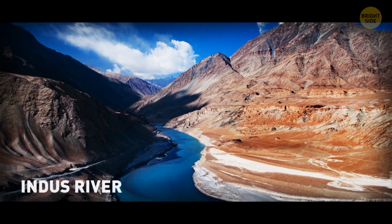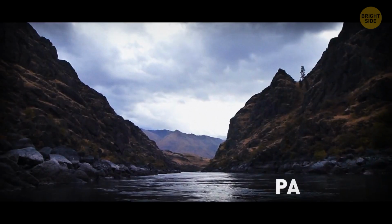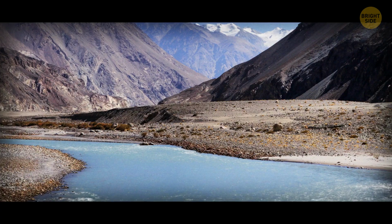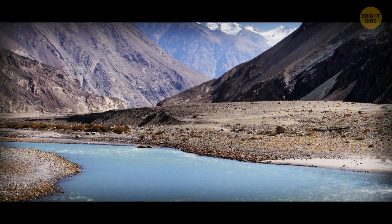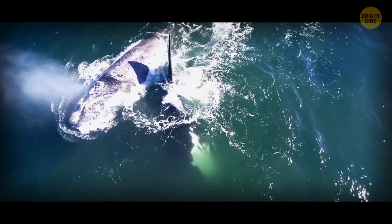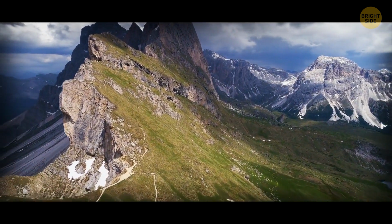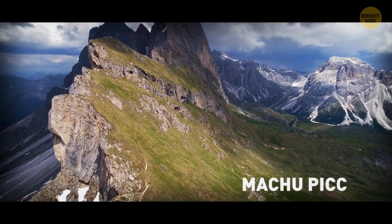The Indus River Gorge is big and gnarly. It's in Pakistan, and you could stack 3 football fields inside it. The Indus River, one of the largest rivers in Asia, passes through it, and it's even home to baleen whales and porpoises. The Colca Canyon in Peru is a short but insanely bumpy bus ride away from Machu Picchu.